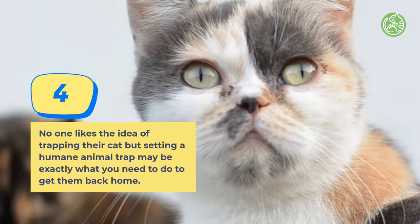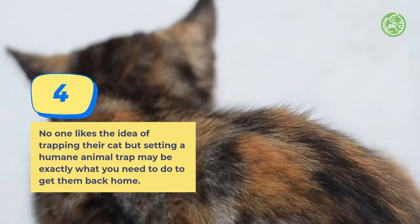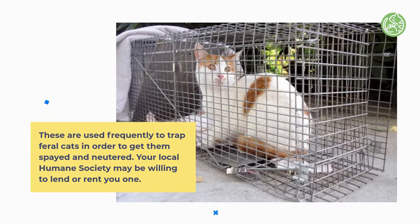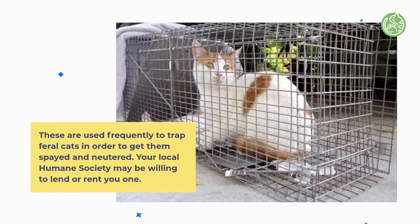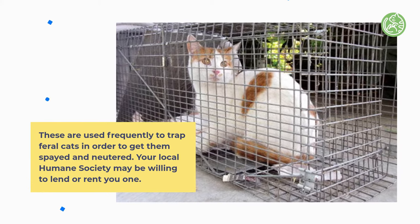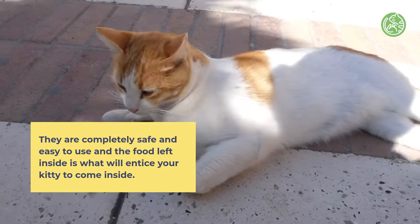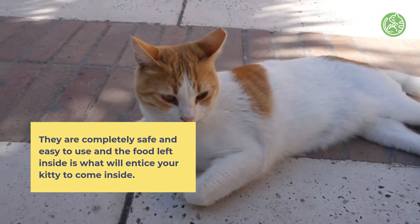No one likes the idea of trapping their cat, but setting a humane animal trap may be exactly what you need to do to get them back home. These are used frequently to trap feral cats in order to get them spayed and neutered. Your local humane society may be willing to lend or rent you one. They are completely safe and easy to use, and the food left inside is what will entice your kitty to come inside.